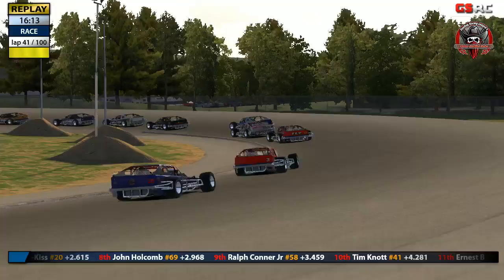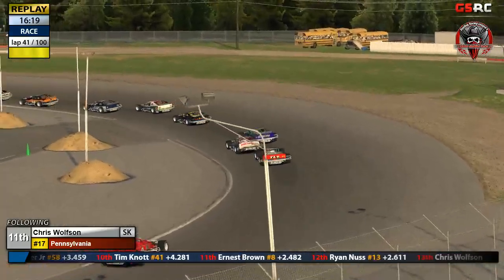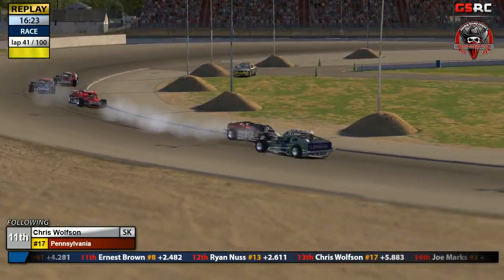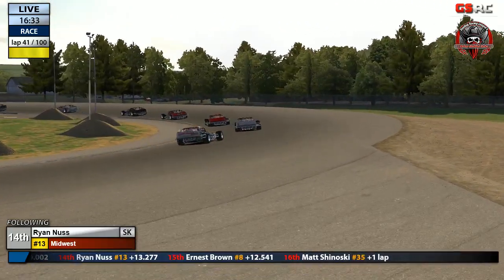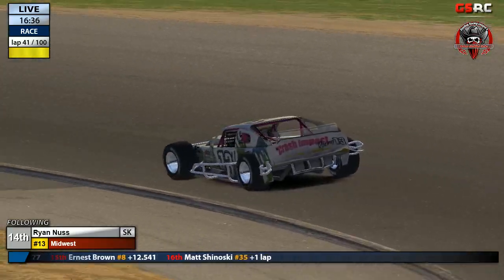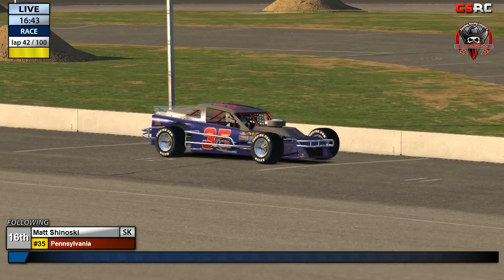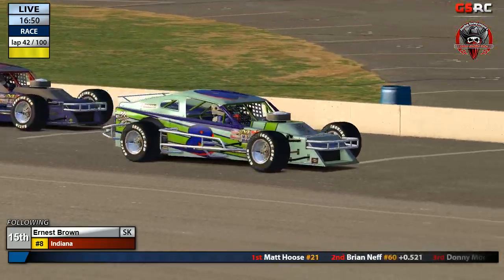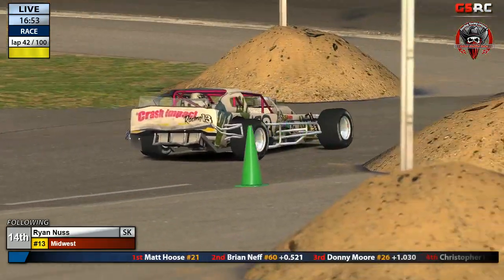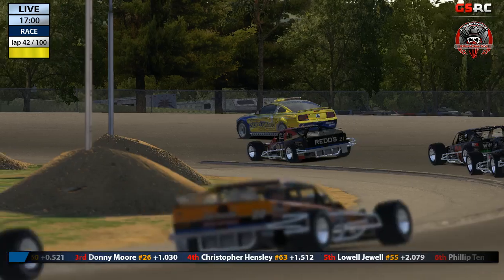Yeah, we'll bring that replay back up one more time here. Take a look. There's Nuss on the inside. And it looks like they just kind of came together there. A little bit of contact. Kind of a racing deal. But the car's certainly beat up there, and that is probably going to end the night for Matt Shanoski. That's a tough break for him. He had just gotten the wave around prior to that restart, and now it looks like his night might be done. Nuss coming down the pit lane. Ernie Brown in there. He's a lap down right now. That might have been our big one there. That's certainly going to change the outlook of this one.